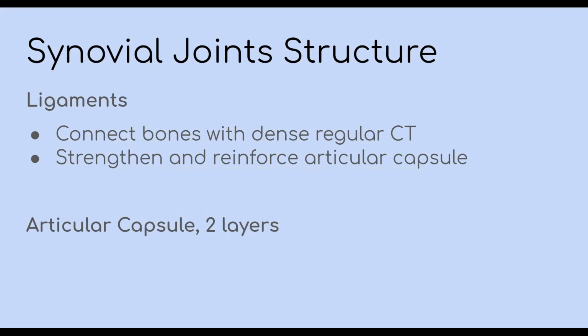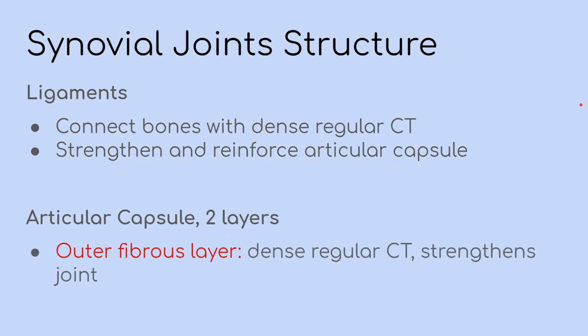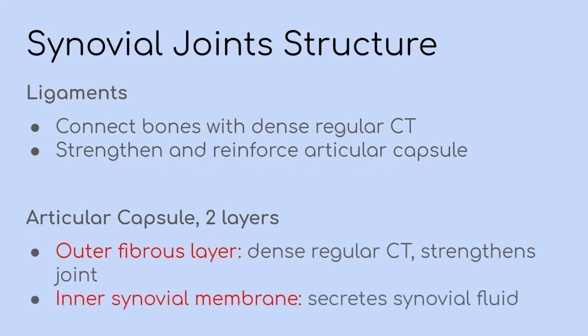Synovial. Yes, correct. Fibrous and synovial. Great job. So the first layer is the outer fibrous layer. It consists of dense, regular connective tissue, and its job is to strengthen the joint. And as you go more inside, there's the inner synovial membrane, whose job is to secrete synovial fluid.